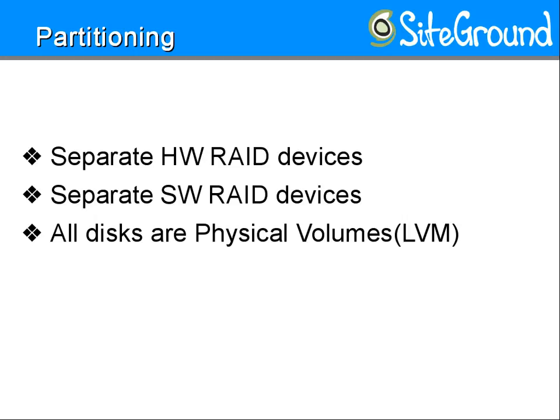For small servers, you can use ZFS and BTRFS. We actually use both of them for our backup servers. 70% of our backup servers use ZFS, and 30% of them are using BTRFS. And these are big storage nodes, like 30 terabytes each.